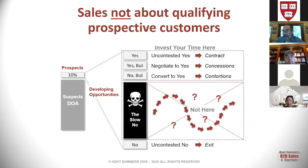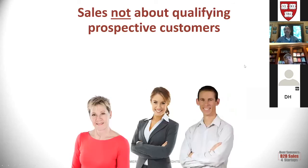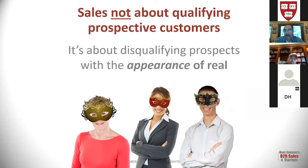So you've basically got two options. You can work 18-hour days, right? Flushing those slow nos out, and of course you'll need a therapist. Or you can get good at proactively disqualifying prospects. And that's what I want to talk to you about next: how do you get good at proactively disqualifying prospects? So sales is not about qualifying prospective customers. It's about disqualifying prospects with the appearance of real that'll waste your time.